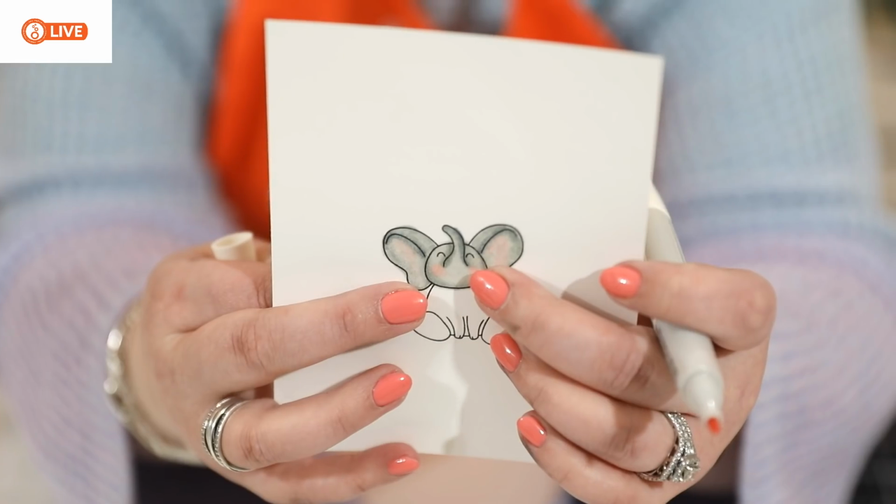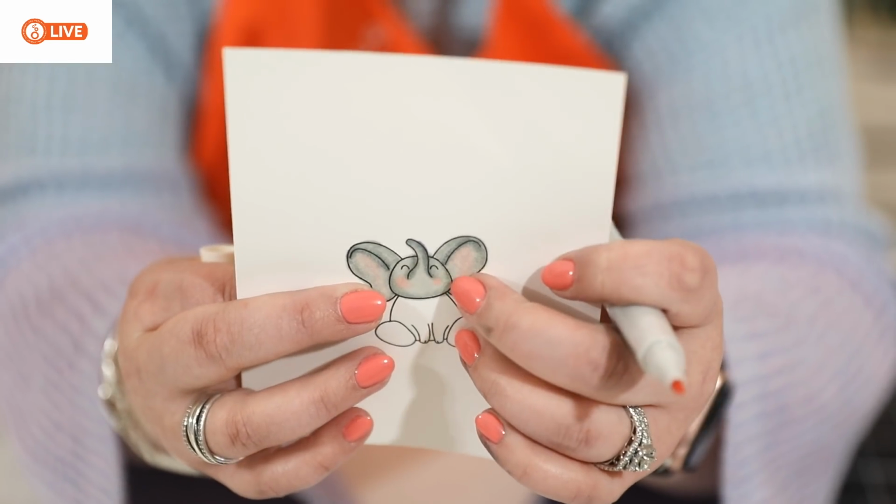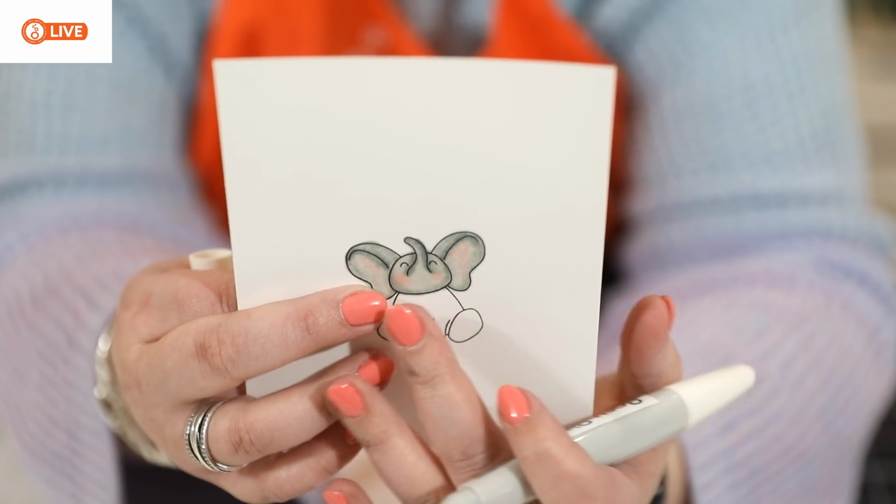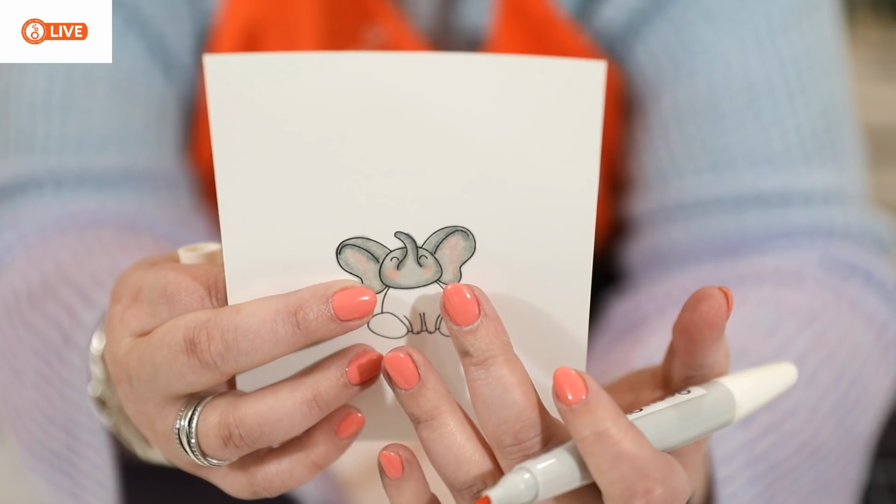So you can see the different sides. On this side, I did a little round cheek, and on this side, I did a flick cheek. And so you can see the 2 different effects that you can get.